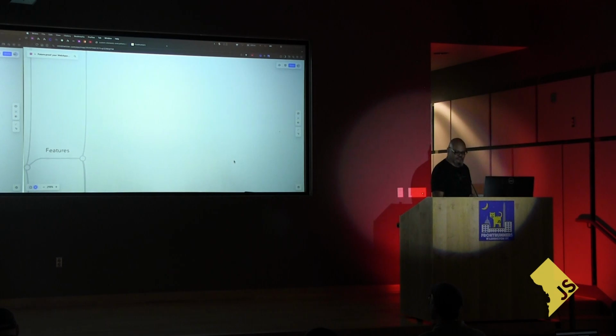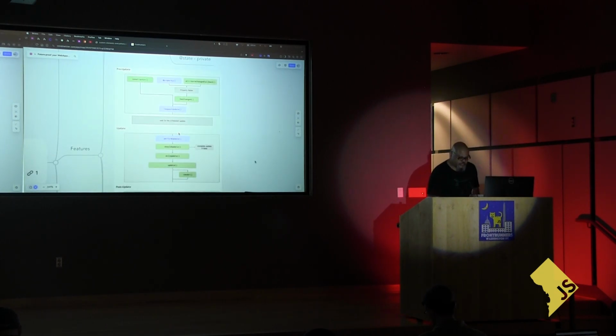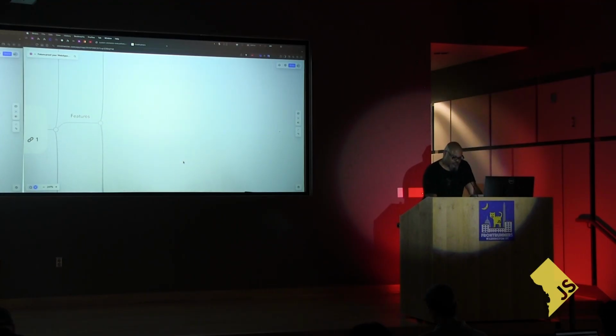And it adds some more lifecycle hooks. So the web components lifecycle is pretty straightforward. But like any sort of framework or library that works with components, there's different hooks you can hook into, like before update, will update, et cetera, et cetera. And you can get notified after update.